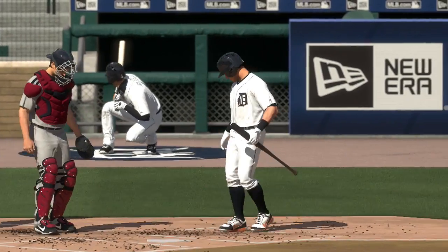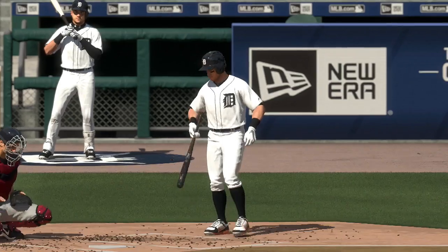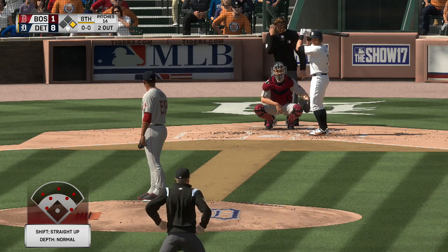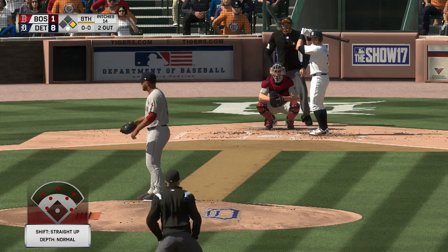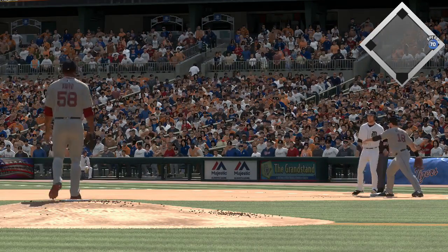Here's the second baseman, Ian Kinsler. He's doubled and singled in 4 at-bats in this contest. Now a snap throw to first. Back in standing.